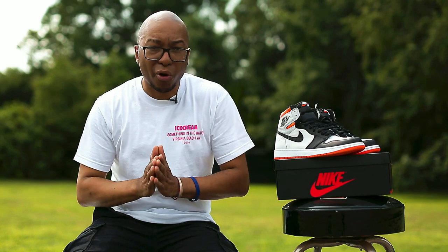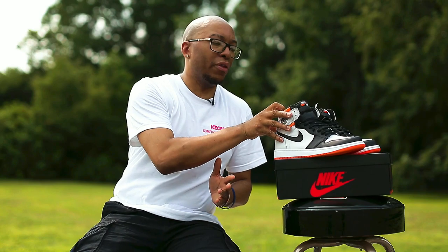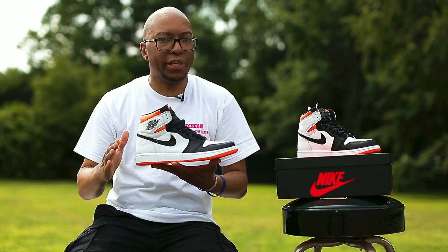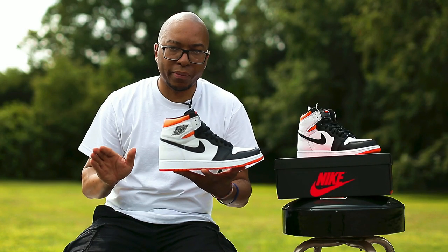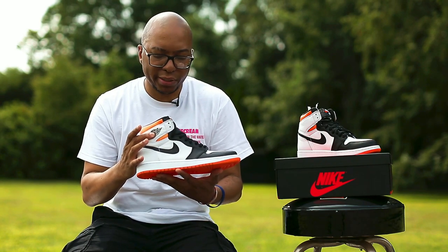One of my favorite parts about this shoe is that it incorporates the black toe. Now with this shoe, you do have it at the length that everyone loves it at, because if it was mid, nobody would be talking about it. You have the orange metallic, that's going to be on the top of the heel. On the inside, it says Nike Air.